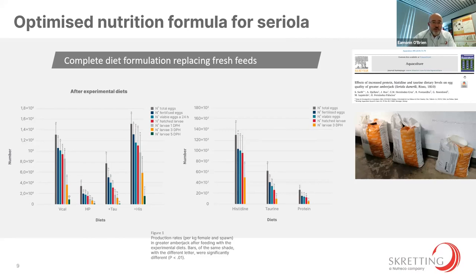So this development, along with other key user upgrades, such as improved compatibility with RAS systems, has been commercially implemented in our latest broodstock diet, Vitalis Prima.